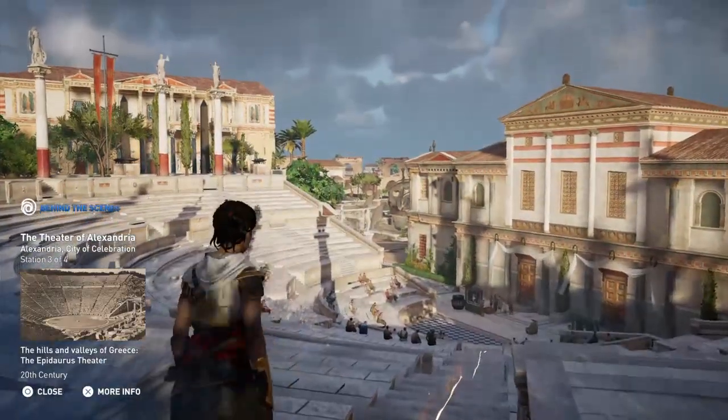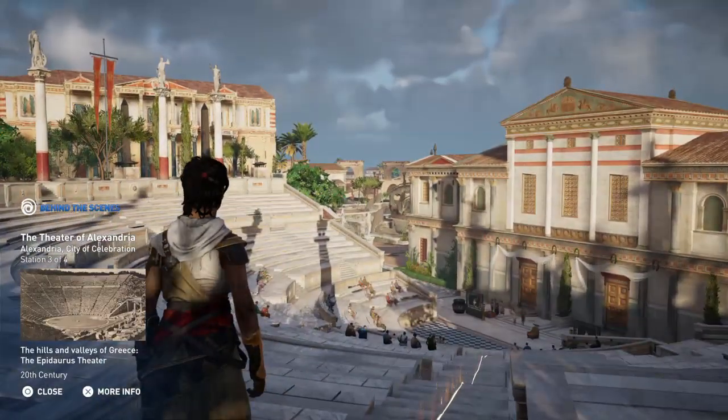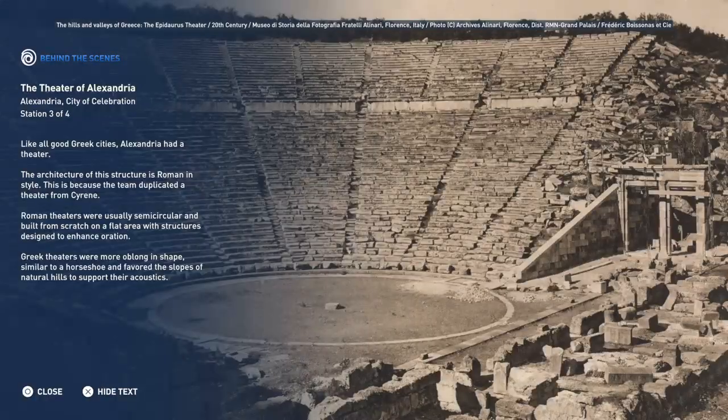Like all good Greek cities, Alexandria had a theater. The architecture of this structure is Roman in style. This is because the team duplicated a theater from Cyrene. Roman theaters were usually semicircular and built from scratch on a flat area with structures designed to enhance oration. Is this where Olympics has started? Greek theaters were more oblong in shape, similar to a horseshoe, and favored the slopes of natural hills to support their acoustics.